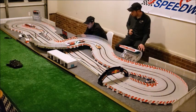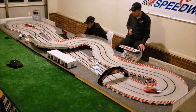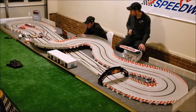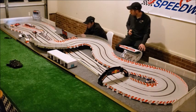Great battle going on for the lead. Chaotic Vet trying to make the move. Now Raging Bull into the mix here. He's trying to make a pass, looking to gain a couple positions. What a race we've got going on here. Raging Bull on the inside through 5. He makes the pass on the Chaotic Vet but can't hold on to it. Halfway through this race. Through the S's again. They were all lined up. 8 to go. What a race we have going here.